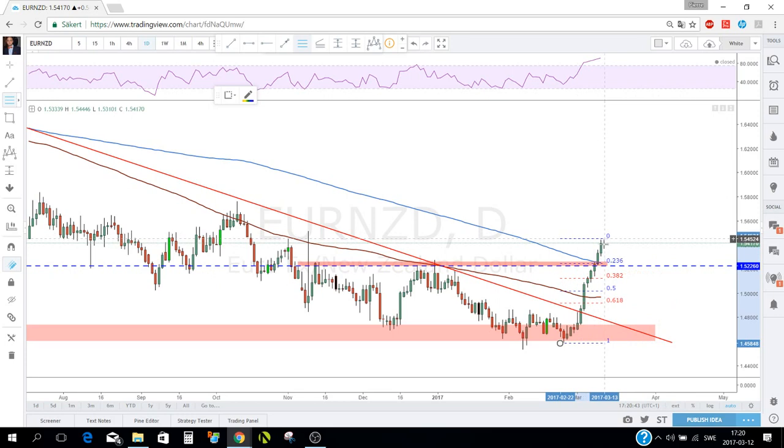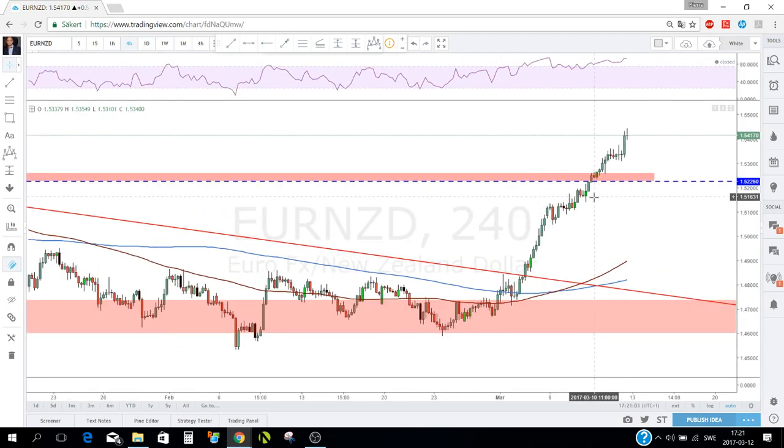If this move is over here, this leg, so you put your Fibonacci retracement and try to find where the confluence comes with a structure to try to go long from there, yeah. But for now it's still unclear.